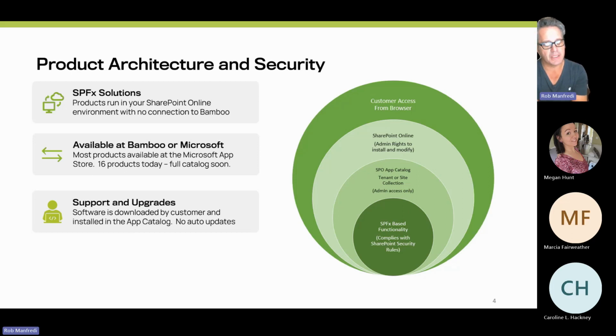Just some brief architecture and security about our products. So our products are SPFx solutions. That means they run in your SharePoint tenant. It's not a SaaS product. Nothing's hosted at Bamboo. It is a piece of software that's installed into your app catalog and then enabled in your tenant. It has no connection back to Bamboo.